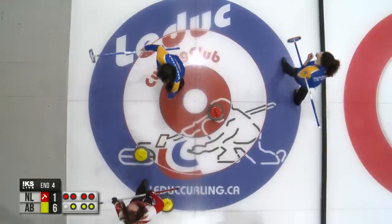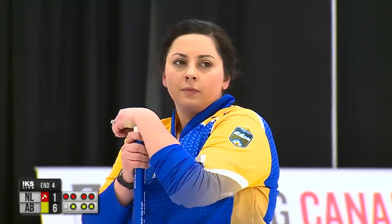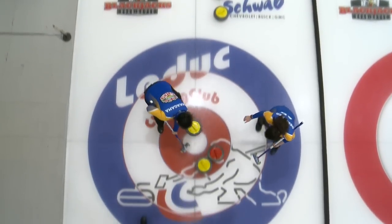And unfortunately, it does not. So it does remove the stone that it was frozen to, but unfortunately for Alberta, it was their own color, so not the greatest result, although it is completely unlocked now, so any contact with that stone would remove it from play. A chance for Newfoundland to try and get in behind those guards now.